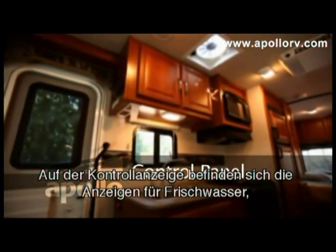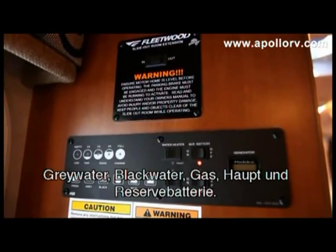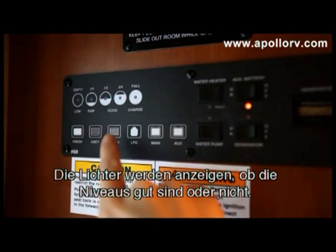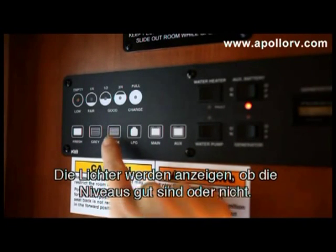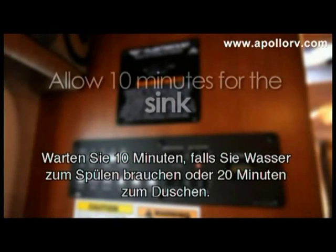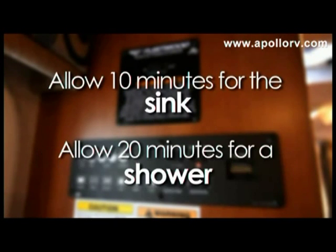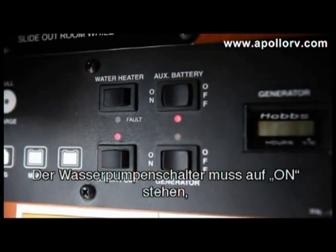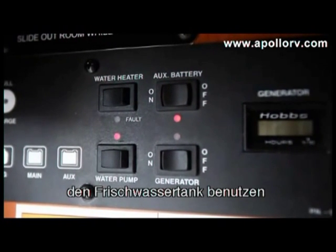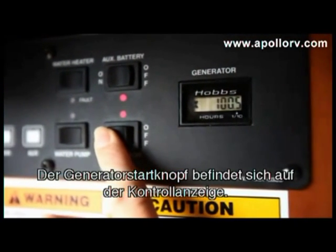The control panel is where you test your fresh water, grey water, black water, propane, main battery and auxiliary battery. The lights will indicate whether the levels are good or not. Turn the hot water heater on to start heating water. Allow about 10 minutes to heat enough water for the sink and allow about 20 minutes to have a shower. The water pump switch must be on if you are not connected to mains water and you are going to use the freshwater tank on board the vehicle. The generator start button is also located on the control panel.